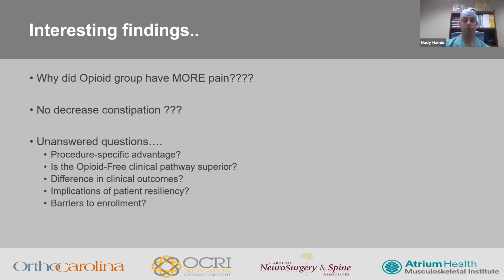How about barriers to enrollment? This is really interesting too. Are the barriers on the patient's side of things, or is this continuing to be a more physician-side barrier? Meaning, are physicians more resistant to this pathway than the patients?